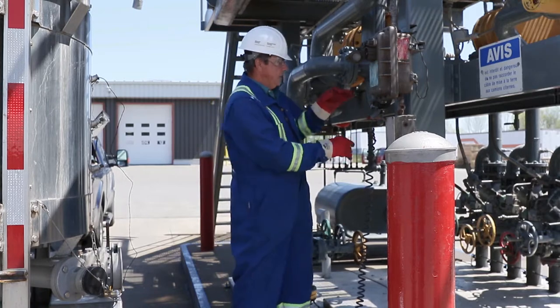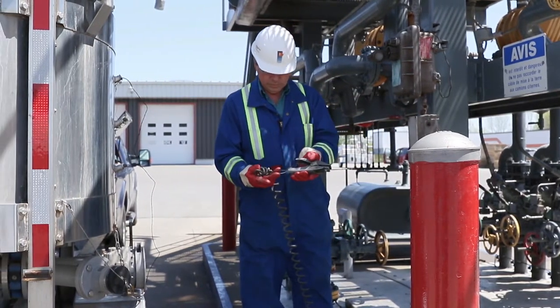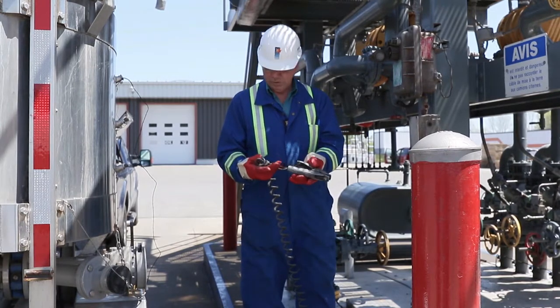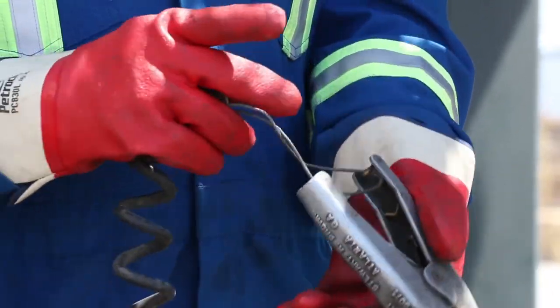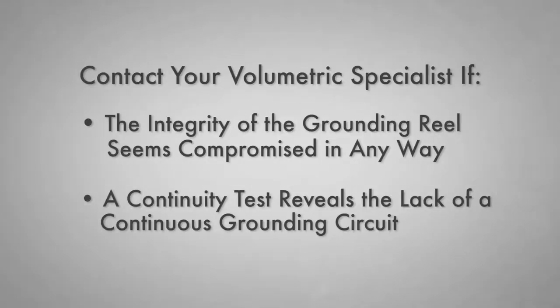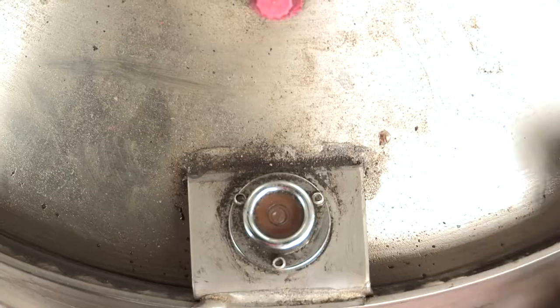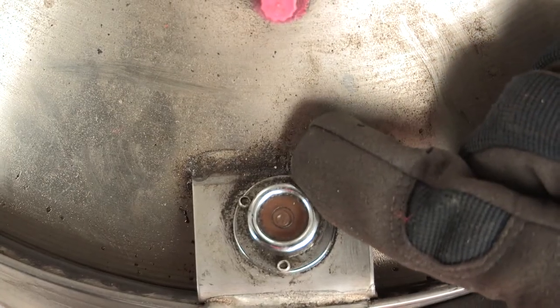As equipment ages, pay close attention to the condition of the grounding reels on older provers if there are any concerns with the effectiveness of the grounded connection via the onboard grounding reel. Contact your manager or volumetric specialist if you suspect the integrity of the grounding reels has been compromised, or if a continuity test reveals a lack of a continuous grounding circuit. The tests may now be conducted as outlined in the standard test procedures.